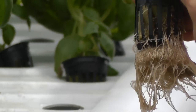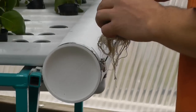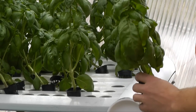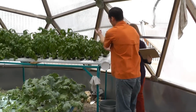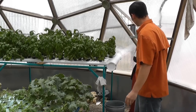Oxygen is what allows plants being grown hydroponically or aquaponically to grow more rapidly than plants in soil, because we can increase the amount of oxygen delivered to the roots of these plants. And so this is an NFT. Again, it stands for nutrient film technique.